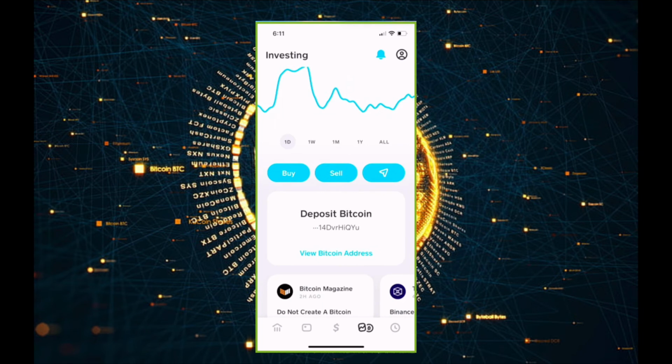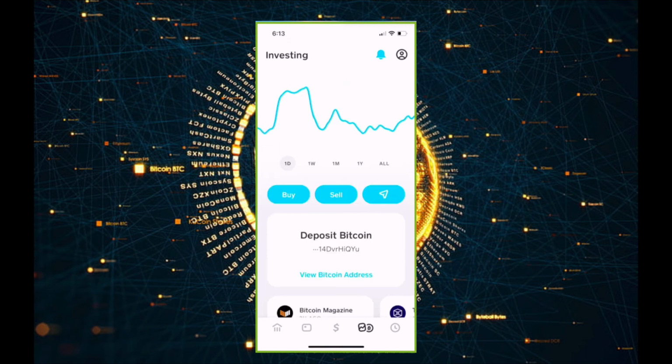You'll know that you haven't done the KYC verification of your ID when the section that says deposit Bitcoin says verify identity instead. Make sure you do that, because if you don't, you will not be able to withdraw your Bitcoin out. Also, after you verify your ID, on the right side you see that paper airplane, which stands for send. When you click on that, you may see an option that says enable on-chain transactions. Make sure you click on that, otherwise you're not able to send your Bitcoin out of Cash App.